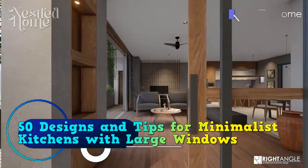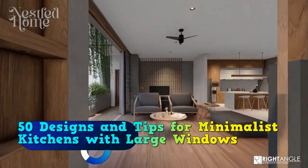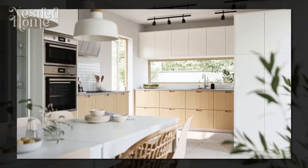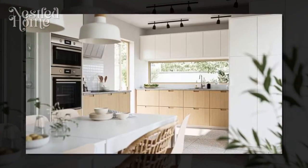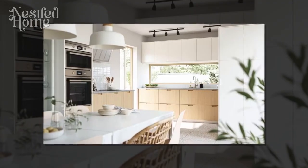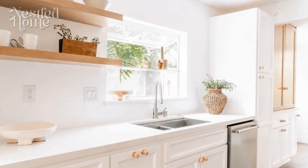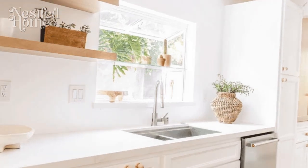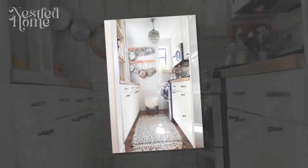50 designs and tips for minimalist kitchens with large windows. A minimalist kitchen with large windows is the perfect combination of aesthetic beauty and practical functionality. The kitchen is a space where we spend a lot of time cooking, dining, and interacting with family. Therefore, creating a comfortable, well-lit, and spacious kitchen design is crucial.